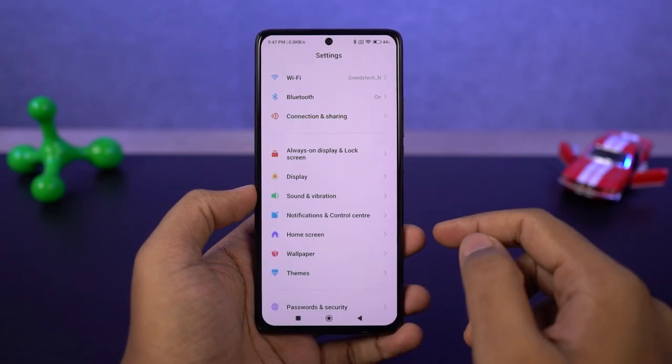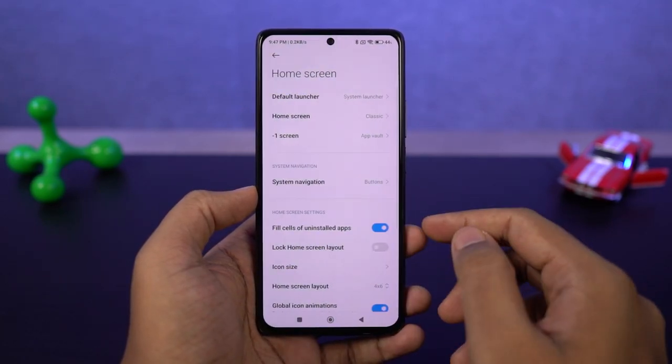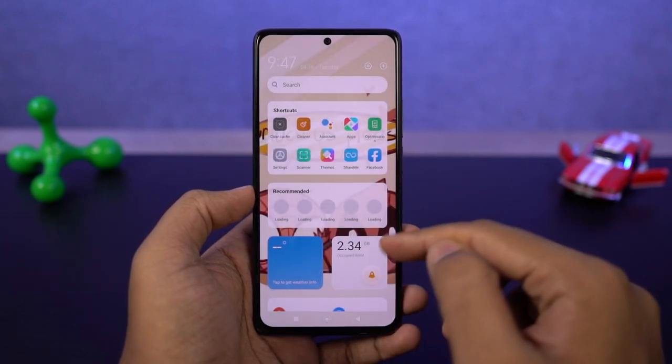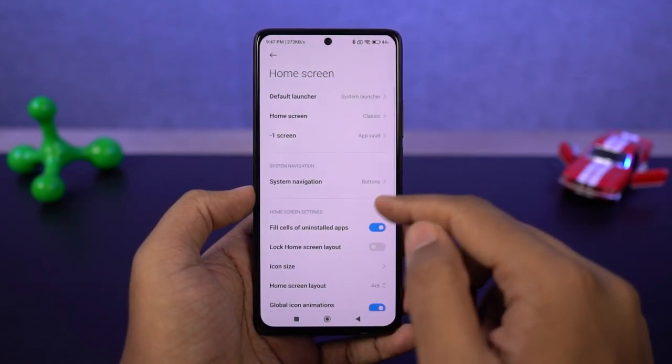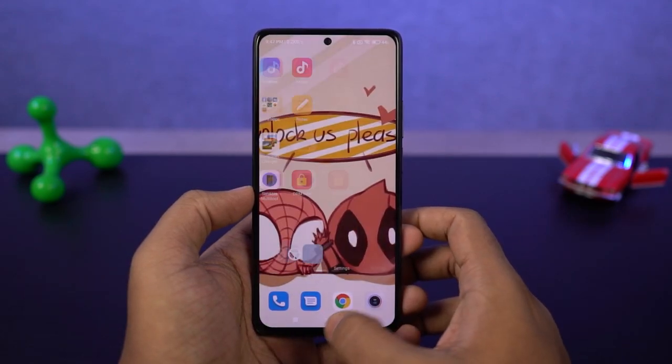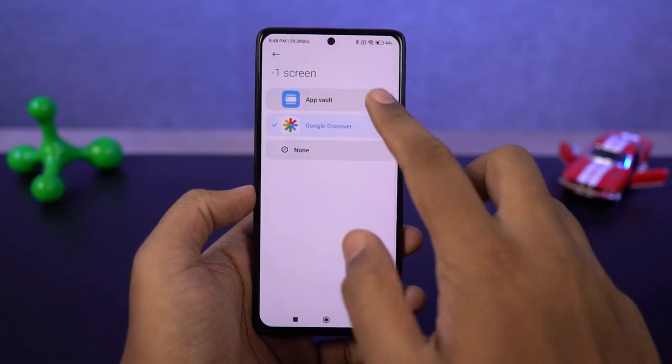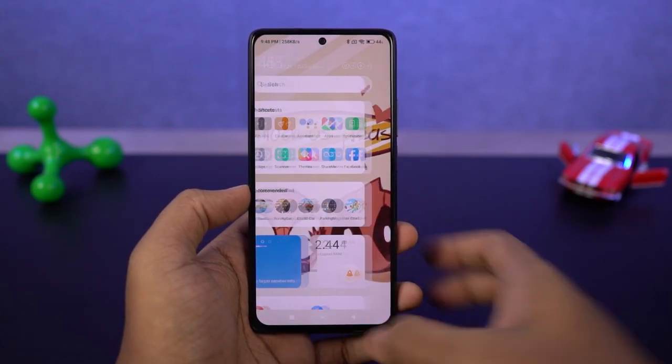Next, we have App Vault. Now, looking at the name, you might think it's an app lock kind of a feature. Well, it's not. In the default launcher on the leftmost screen, you get a dedicated page with multiple widgets for quick shortcuts, notes, stock prices, call a cab feature, cricket scores, and so on. So if you want to see this page, enable App Vault, and if you want to hide it, disable it.